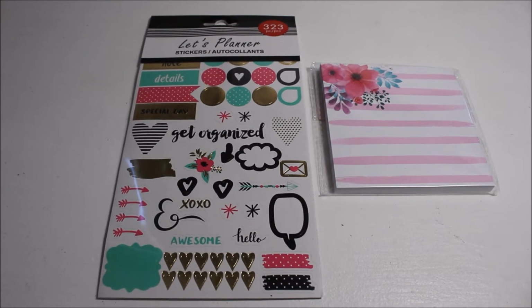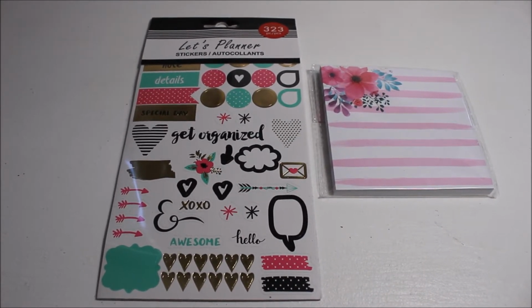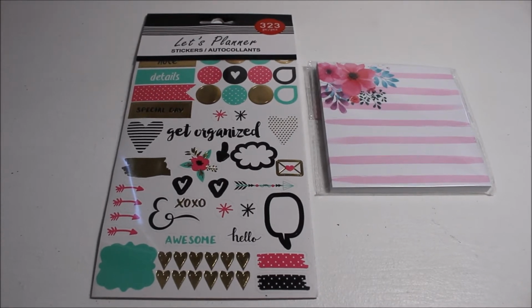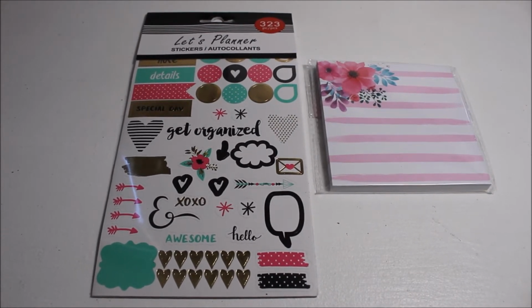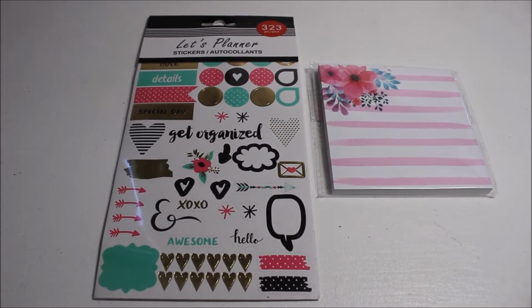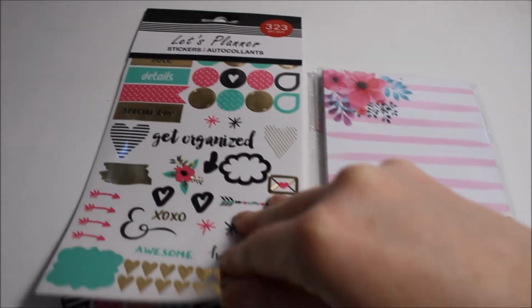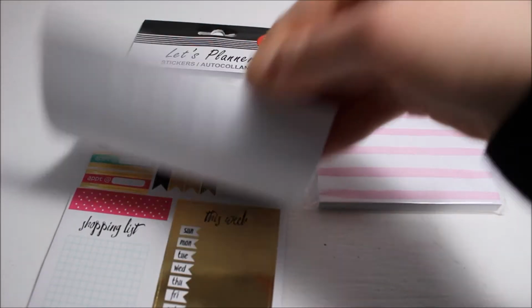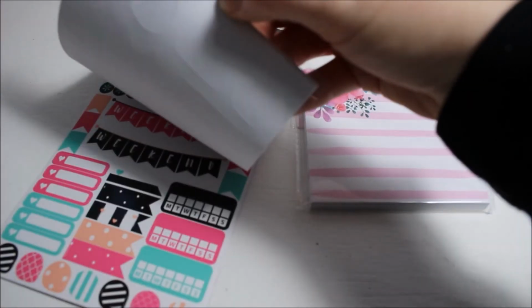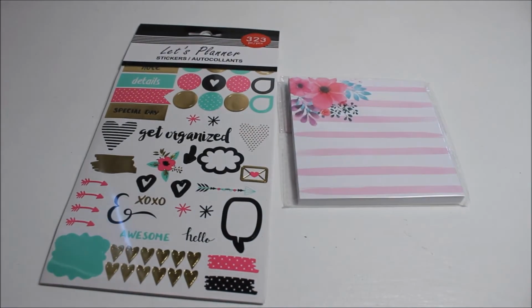Make sure you keep an eye out for some fun little products like this that might be hidden right near the cash register. This was not near any of the normal craft or paper or stickers aisle. It was right near the cash register. So it comes with so many different stickers you can see here. I am so excited to use that.